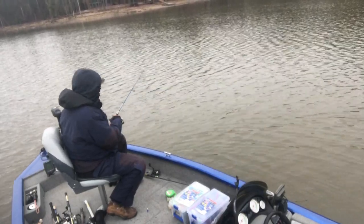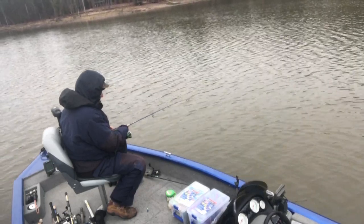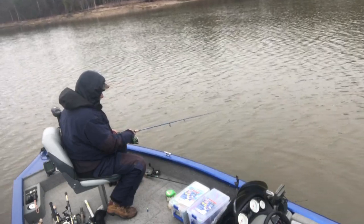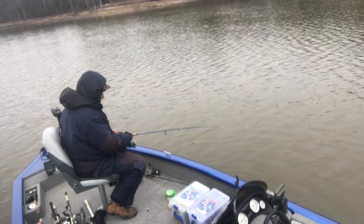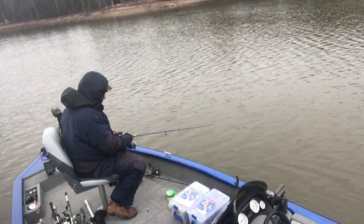Can't get a bite now. That ain't good. Kind of slow troll this thing until we get a bite, and then we turn it back around, and hopefully there'll be a pile of them there wherever we got the bite. That's what we got to try to do.